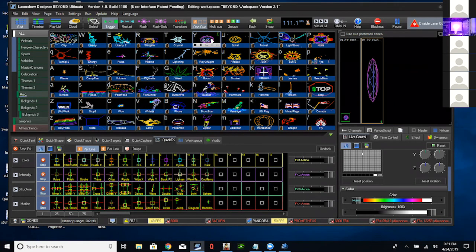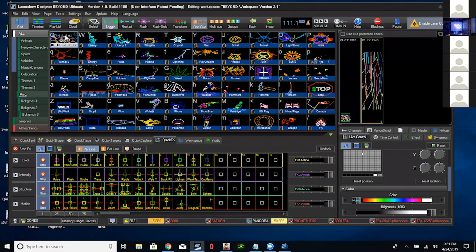Something like this. Usually they're done in LC Max and exported to a laser. This is very flickery. That's 30K. Do that in 60K, it's a little bit better. But yeah. So is that?